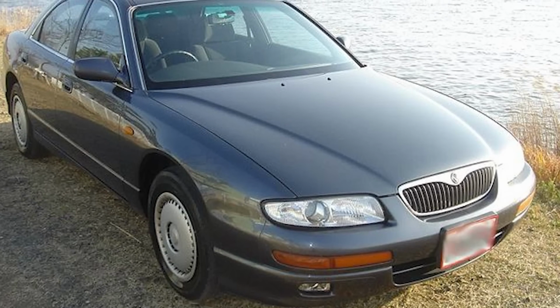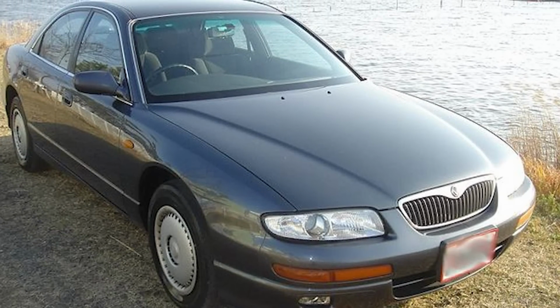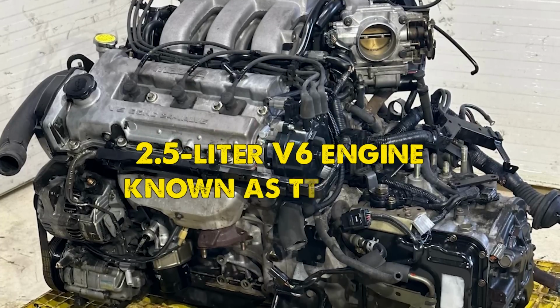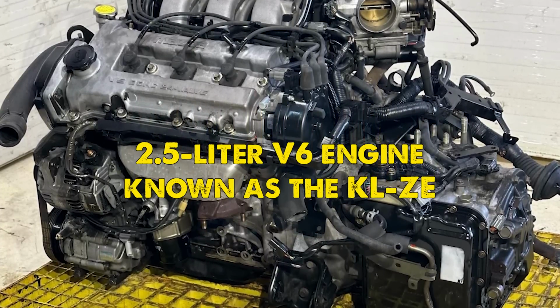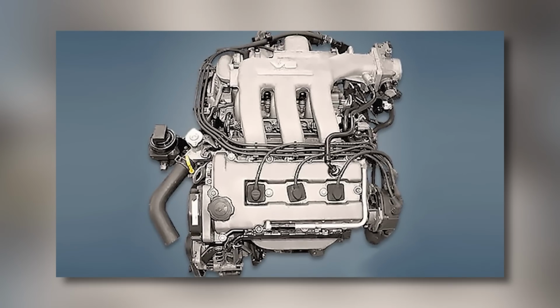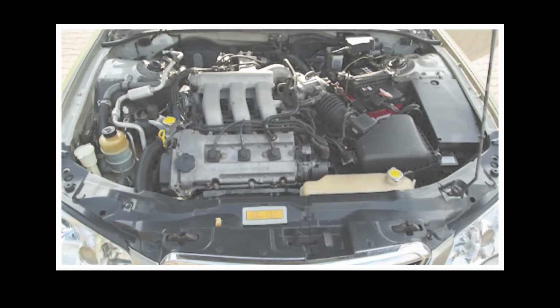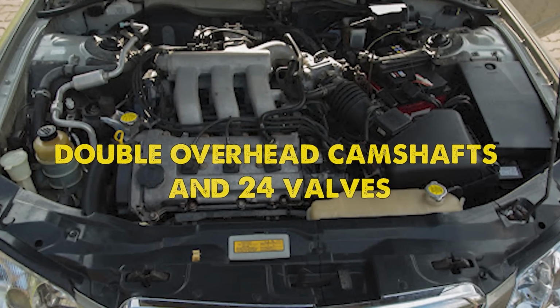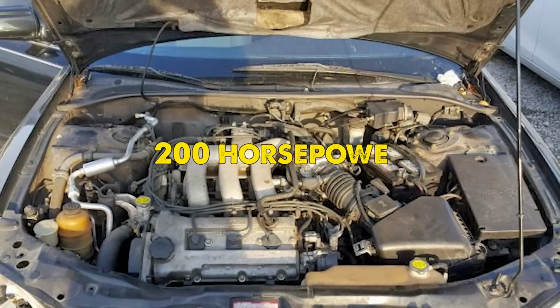But what truly set the Eunos 800 apart was what lay beneath its hood. The standard model featured a 2.5-liter V6 engine, known as the KL-ZE. This wasn't just any ordinary power plant. It was a sophisticated piece of engineering with double overhead camshafts and 24 valves, producing 200 horsepower.